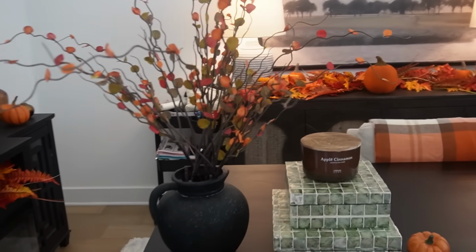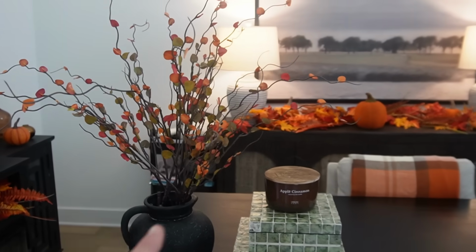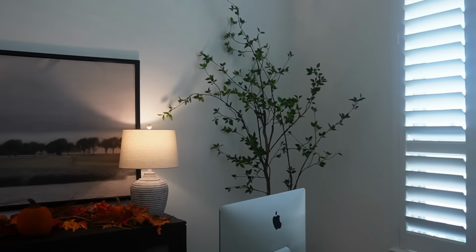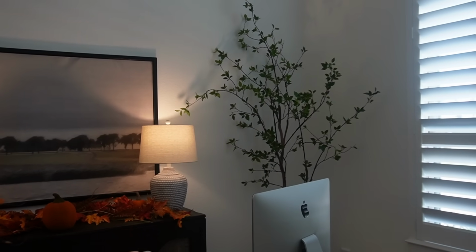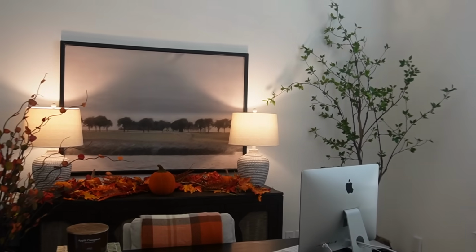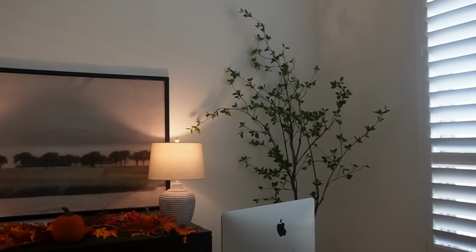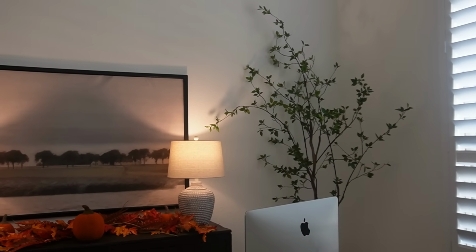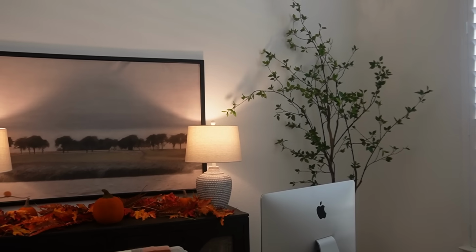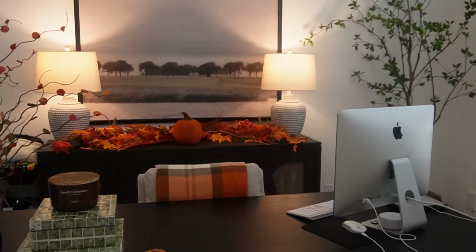As you saw, I just switched out the greenery, and I'm glad I did, because I really think these stems made a world of difference. And even though I kept my green tree here on the side, I really like it because it's simple, it's not overstuffed with green leaves, and so it looks more fallish, almost like a bunch of the leaves have already fallen down. So I'm okay with keeping my tree there. I think it still works in the end.